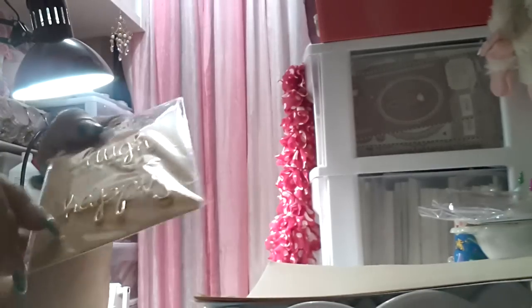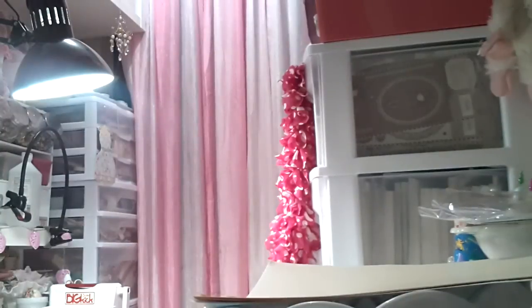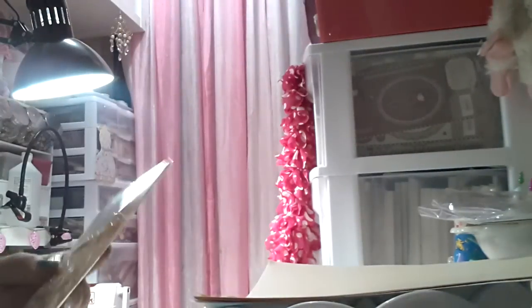And I found the new words in Hobby Lobby, the spare parts. It's new in Hobby Lobby. I got love and happy. I think it has more than six words. And I found another two, hello and love, and smile and friend.